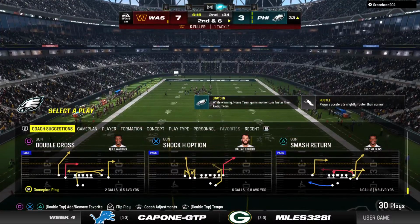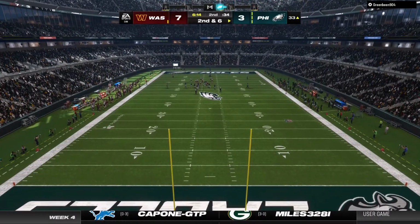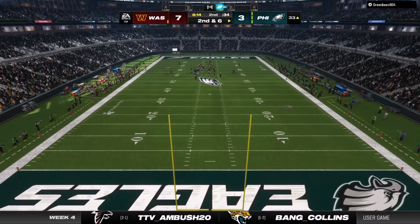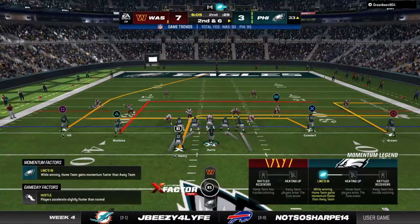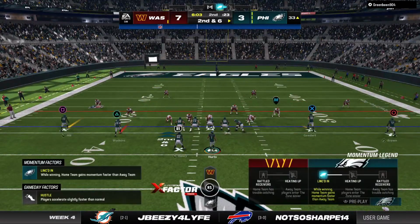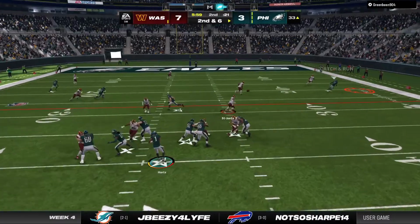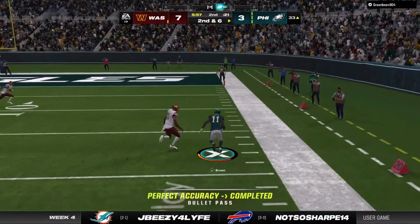Well, if you're going to run the read option, typically, you've got to keep an eye on the defensive end. And what does that mean? What are you looking for with a defensive end? You want to play off of what he does. If he collapses inside towards the running back, then you pull it and take it yourself outside in. If he stays outside, you go ahead and leave it with the running back. In this case, pulled it and got good yardage himself.